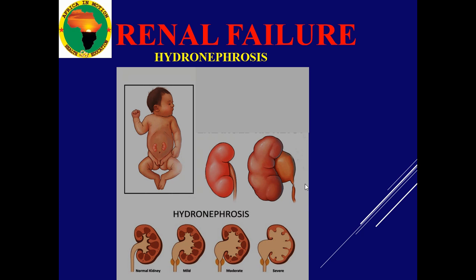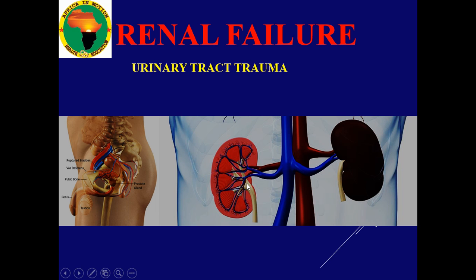Now, when you check in the history before this renal failure comes into place, you might find that there was a recent or congenital hydronephrosis, where we have a lot of water around the kidney. It's urine that is not eliminated due to malformation or due to tumors maybe, or other causes that will lead to hydronephrosis. It can be trauma, whether blunt trauma or any other traumatic injury that might damage the kidneys, or just fractures of the bones.